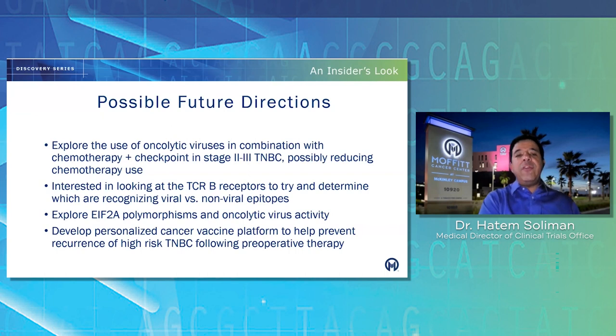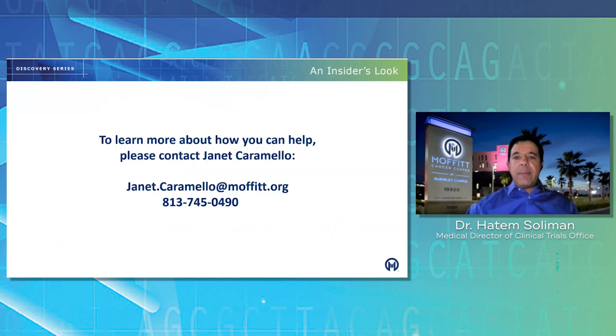However, if we do have residual disease still left in the breast, then we want to press on with the attack in a different way: to develop a personalized cancer vaccine platform for each patient to help prevent recurrence of their high-risk disease after surgery. And we think by tailoring the vaccine that way, we'll have a much higher success rate of being able to cure women over time. And with that, I'll wrap up and be happy to take any questions from the group.